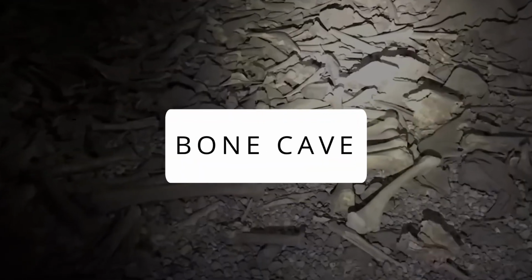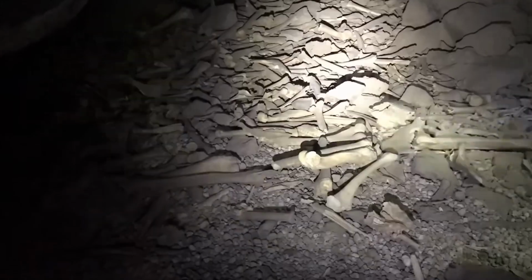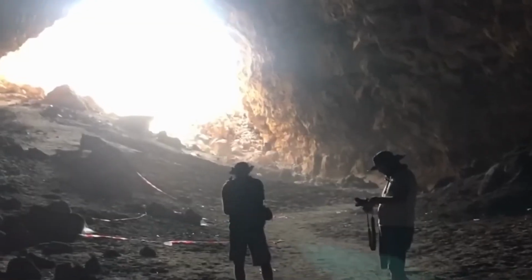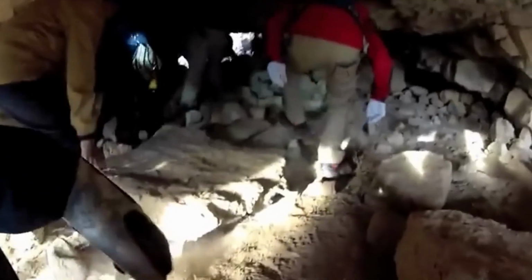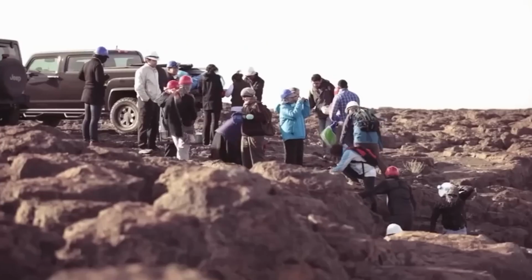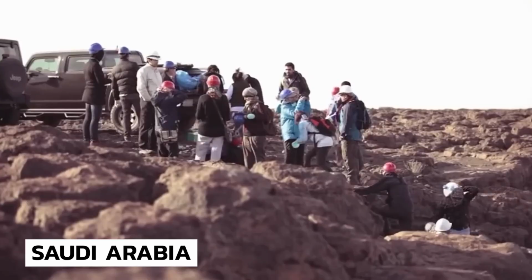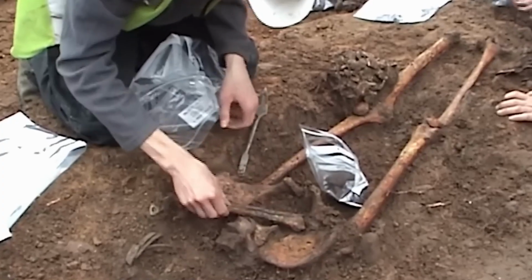Bone cave. While researchers were hoping to find a couple of bones of ancient animals, they found a cave full of them. In August 2021, scientists unearthed a cave full of bones, which was beautifully preserved in an underground desert cave in Saudi Arabia. The cave included bones of multiple different animals, including camels, cows, pigs, horses, goats, and even humans.